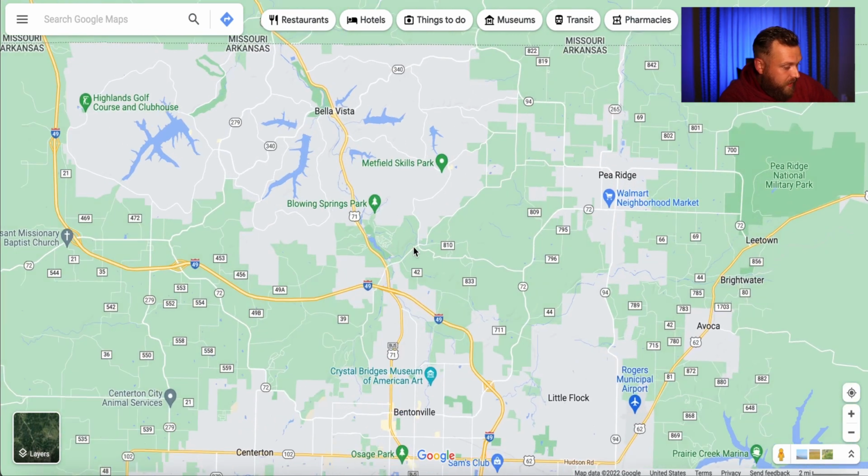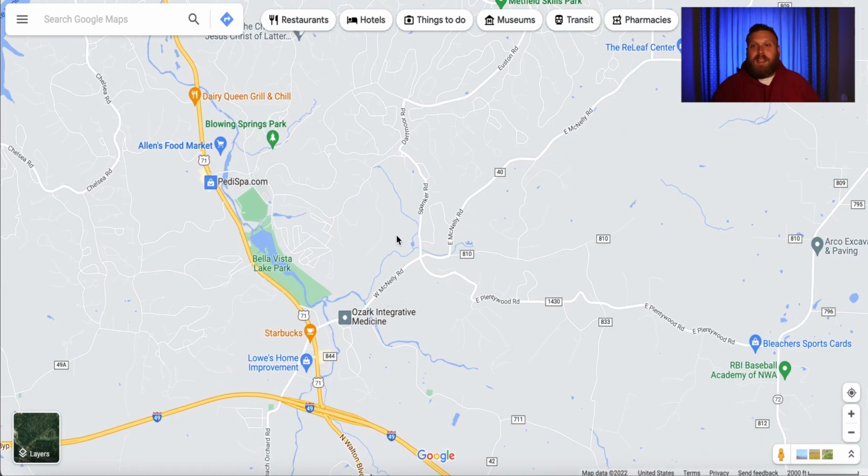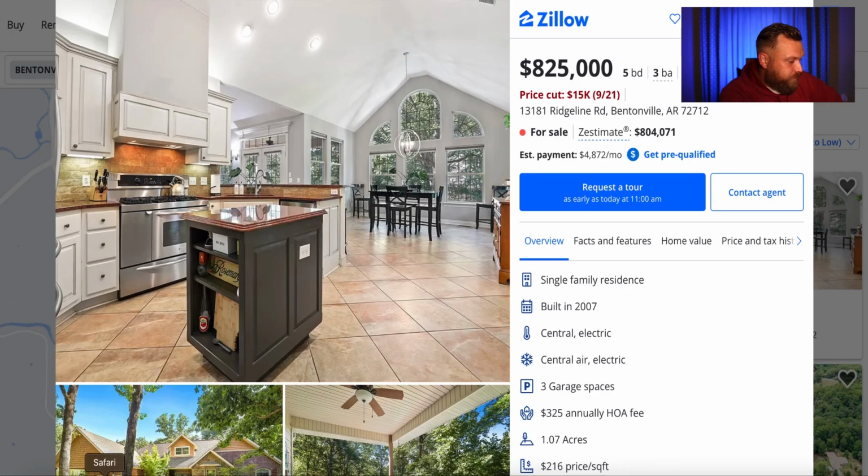If you look here, this is up almost towards Bella Vista. But this area is actually perched up on a hill, and it is a gorgeous area. You see all of the traffic coming in, which doesn't sound like that cool of a view, but it actually looks really, really cool, just the way that it cuts through the mountains or the hills and all that. I'll show you the house here though.